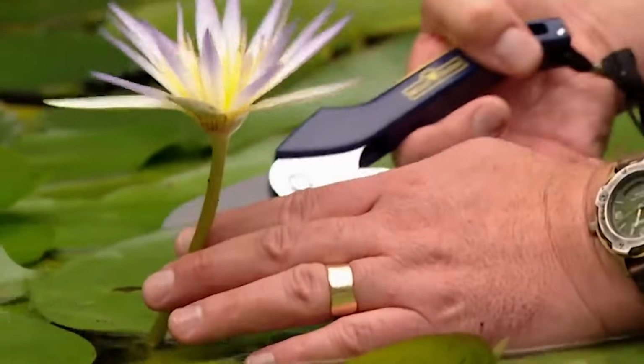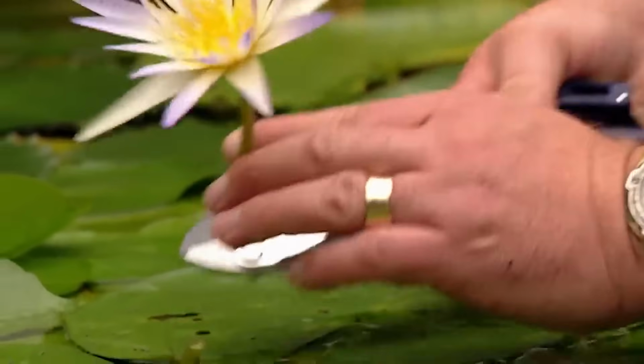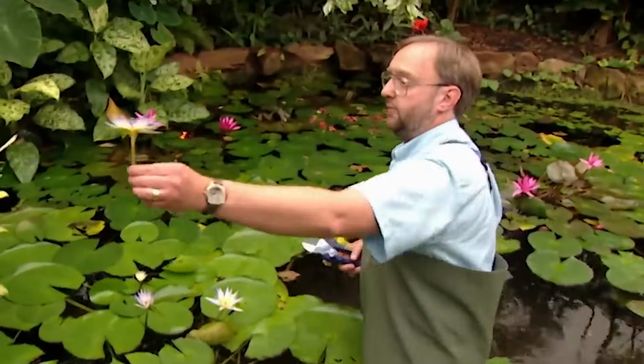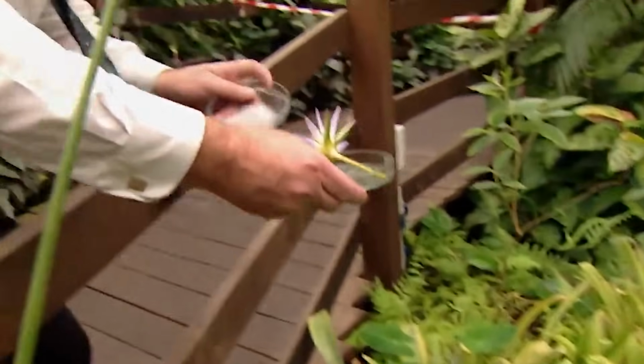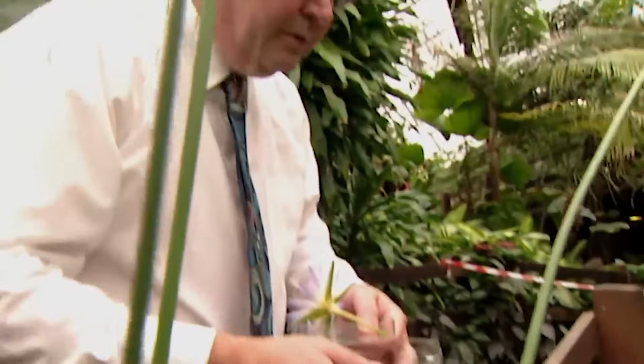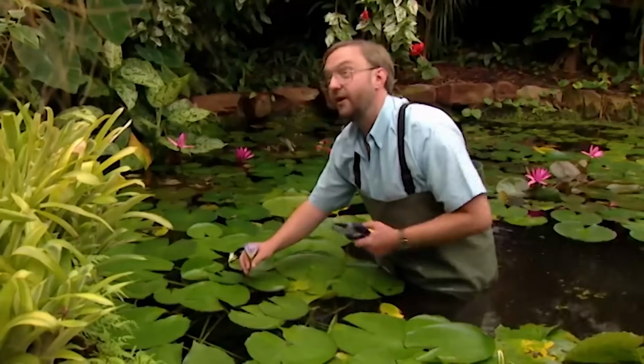25 years ago, American researchers thought they had detected a form of narcotic, an alkaloid, in the lotus. But that work has never been repeated. I've never got to sniff a fresh one, so I think this is about as fresh as it gets.